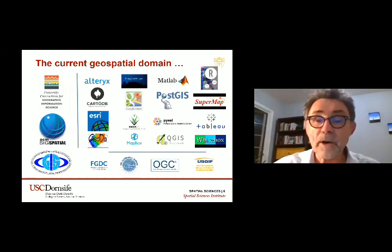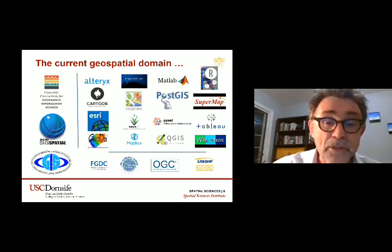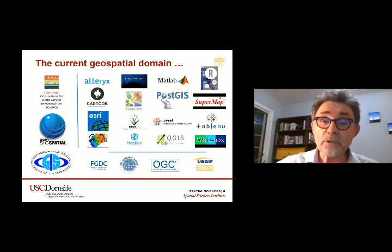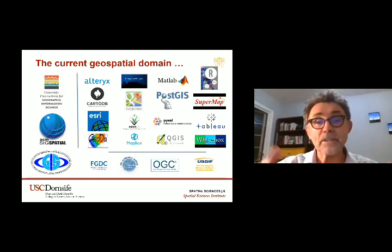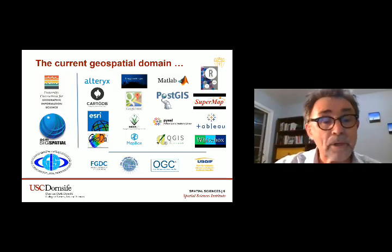Along the bottom, I have a series of organizations that provide professional services, professional training, and in some cases various kinds of certifications. It includes the Open Geospatial Consortium, which is an organization dedicated to promoting interoperability with all of these different kinds of database and software products.